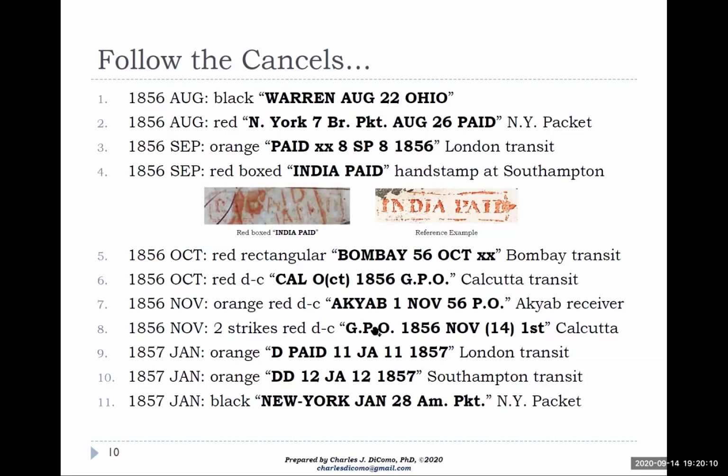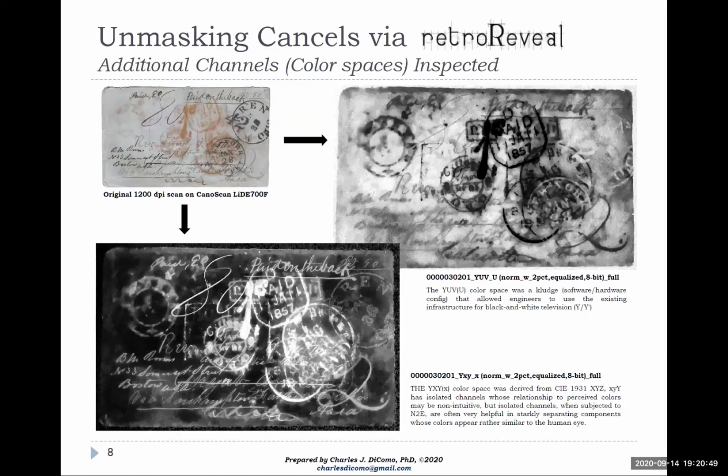But then what's interesting, and when I looked at this cover, I went, wow, it took another trip. It went back to Calcutta, November 14th, 1856. It went back to London. There's a London transit, January 11th. There's a Southampton transit, January 12th. And then there's a New York receiver, January 28th. It made a global, five-and-a-half-month journey. So now I'm really curious as to what happened. Why did it go there and come all the way back? Which is, again, the second part of this story. But that is what I was able to diagnose by using this tool, retroReveal.